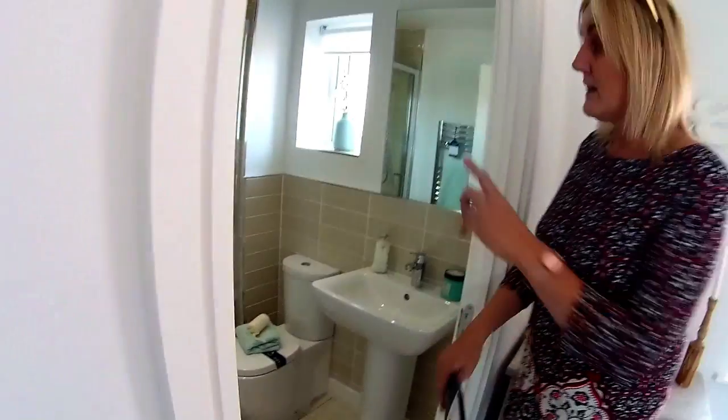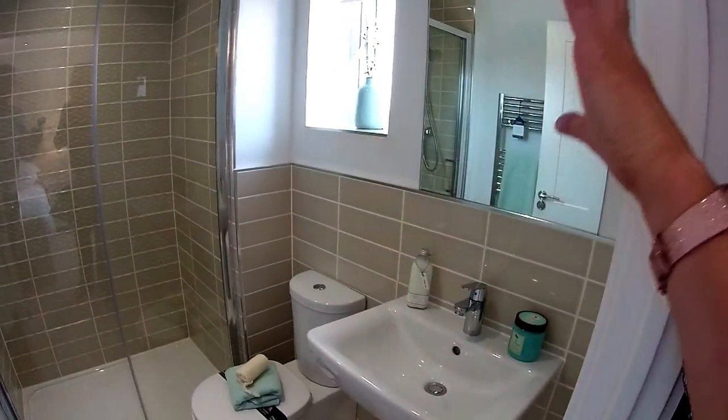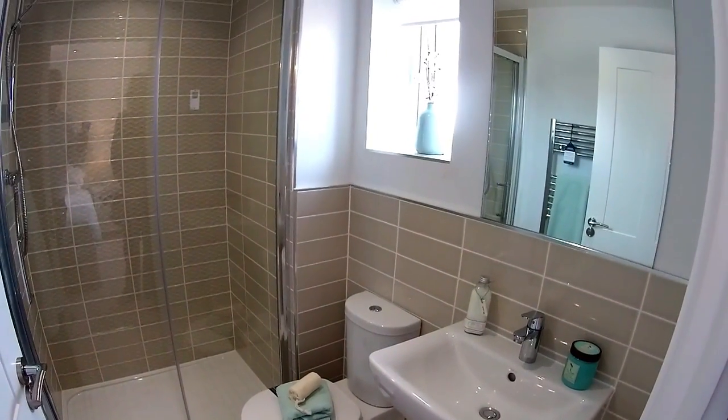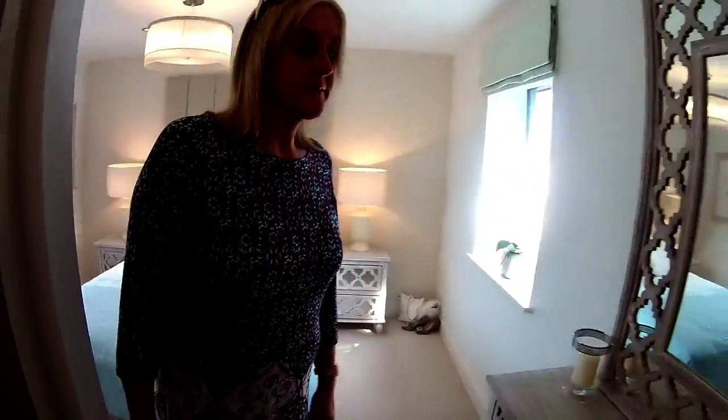So what have we got in here? It's got a window. Lovely sink, toilet. Good size shower there. It's a very nice ensuite, isn't it? I like this. It's beautifully dressed, this house. And different from what it looks like on the outside with it being blue. You wonder what you're going to walk into, but it's actually a beautiful house.